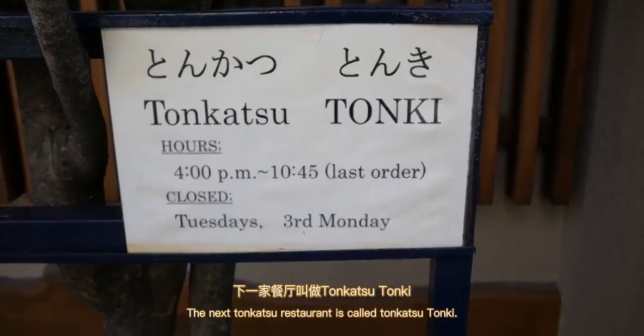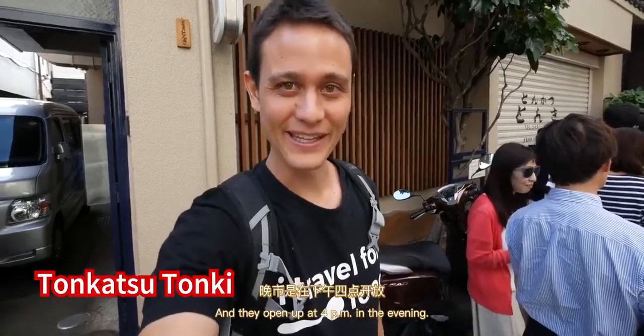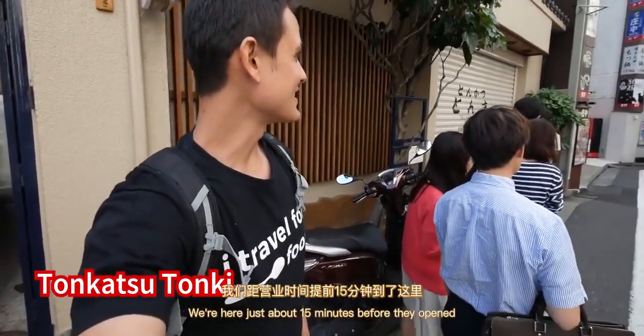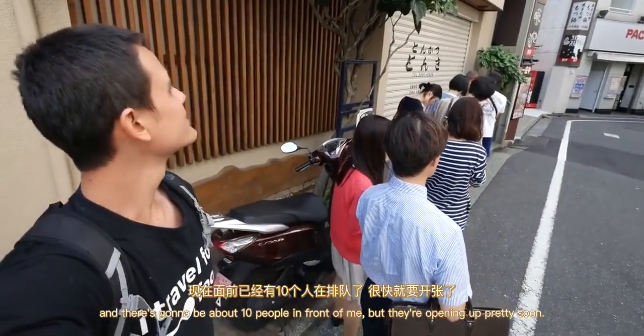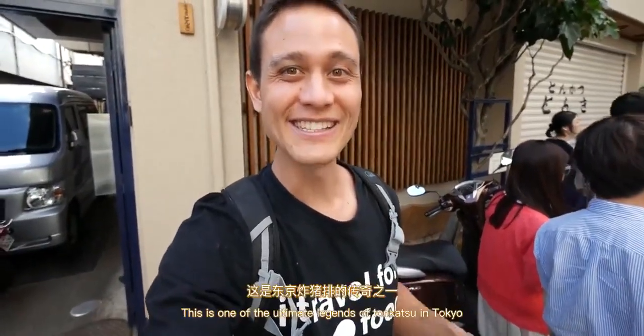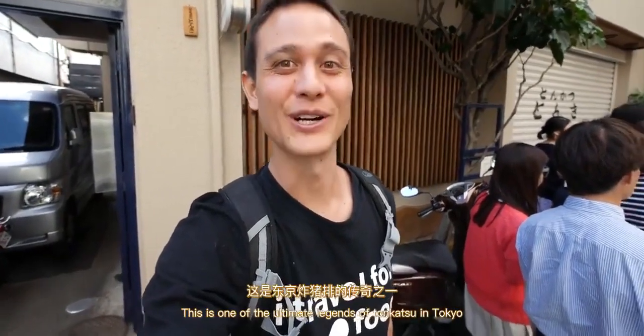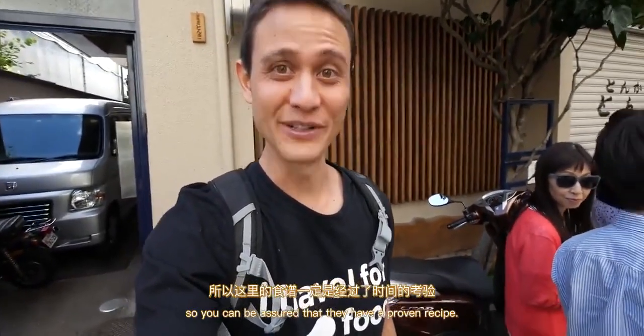The next tonkatsu restaurant is called Tonkatsu Tonki, and they open up at 4 p.m. in the evening. We're here just about 15 minutes before they open, and there's maybe about 10 people in front of me, but they're opening up pretty soon. This is one of the ultimate legends of tonkatsu in Tokyo. They've been serving tonkatsu since 1939, so you can be assured that they have a proven recipe.